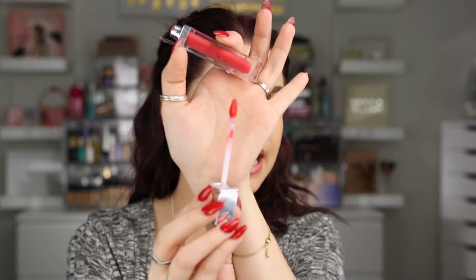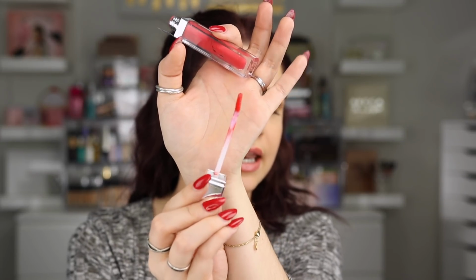The next one I want to talk about is from Physicians Formula. These are the Healthy Lips. I have just here two of my favorite colors. There are so many colors to these, and they are the most beautiful liquid lipstick. They're actually called the Healthy Lip Velvet Finish. The formula is just so good on these. They last so long on the lips. Absolutely love the applicator. They have a bit of a bend in the applicator.